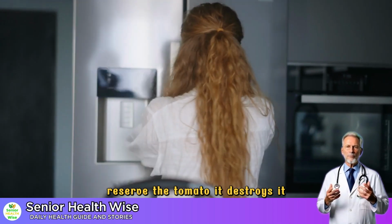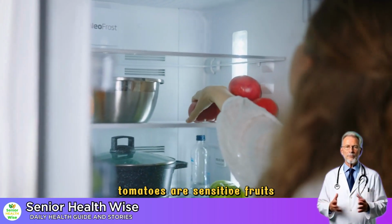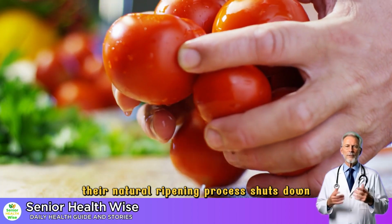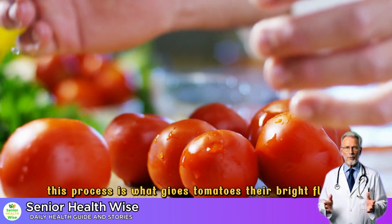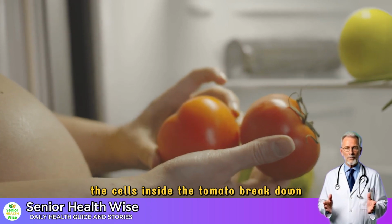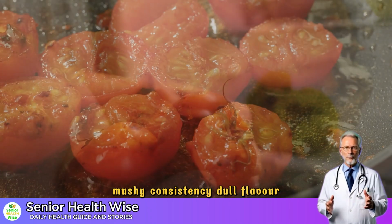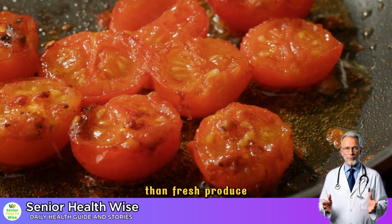Refrigeration doesn't preserve the tomato, it destroys it. Tomatoes are sensitive fruits. When exposed to cold air, their natural ripening process shuts down. This process is what gives tomatoes their bright flavor, balanced acidity, and soft yet juicy texture. Inside the fridge, the cells inside the tomato break down. The result: a mealy, mushy consistency, dull flavor, and a texture that feels more like wet cotton than fresh produce.